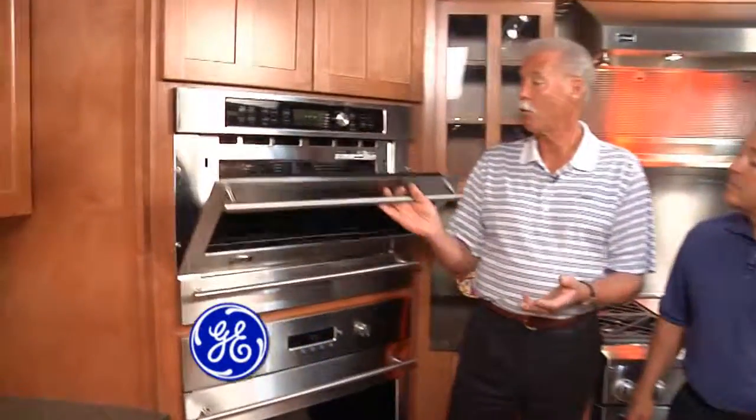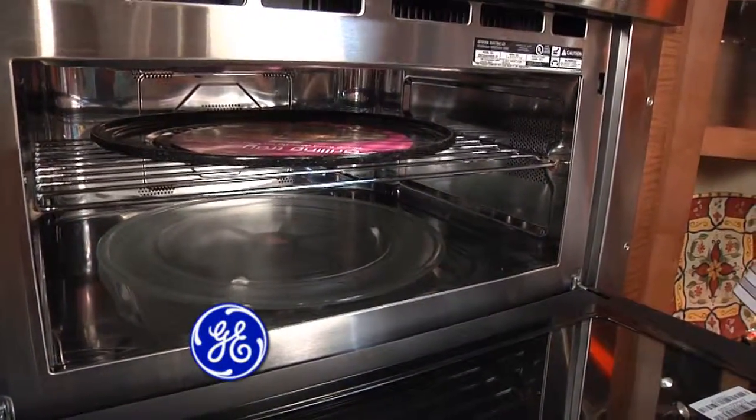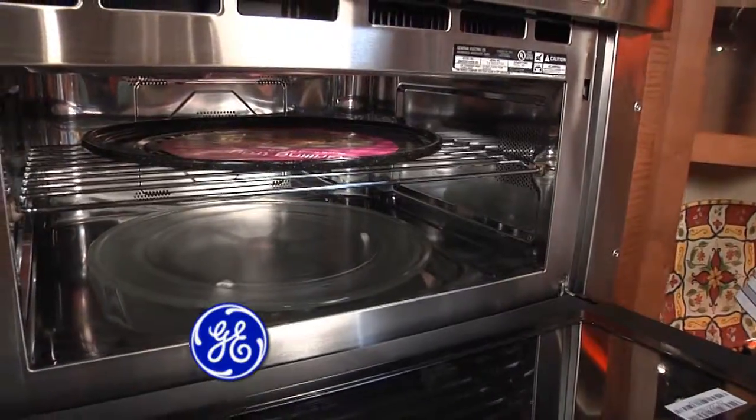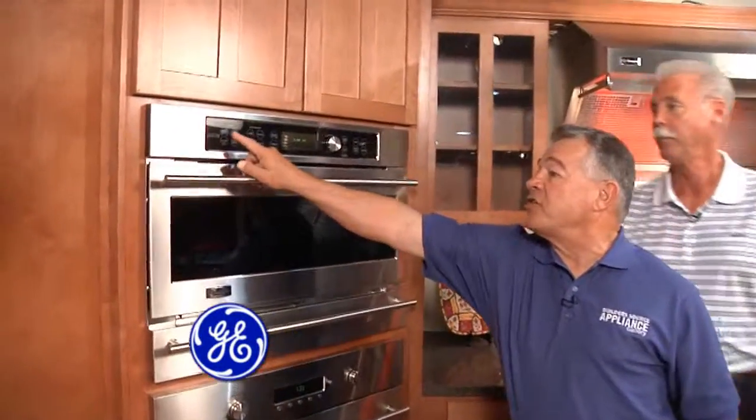It has some really great racks in here where you can do the bi-level cooking. It has pans where you can grill your steak. You can do anything in an Advantium oven you can do in a regular oven and more. I like that stainless steel interior for ease of cleaning. But what I really like on this is it's so much easier to use.